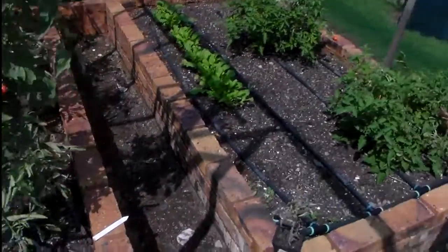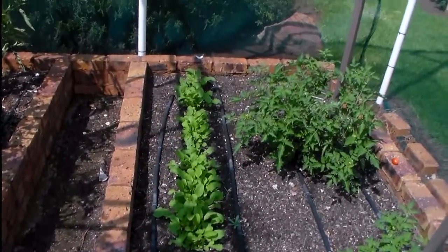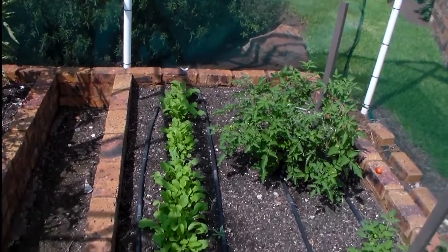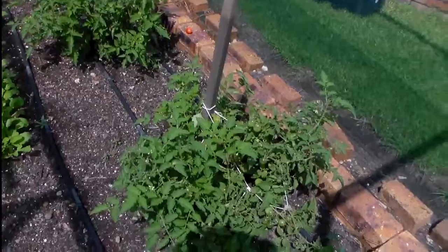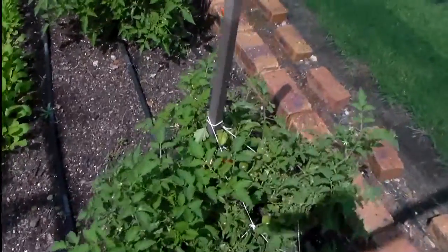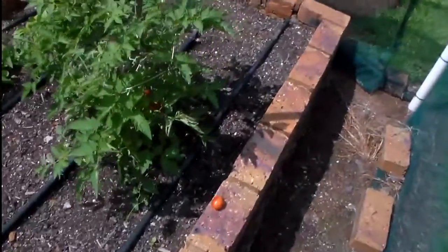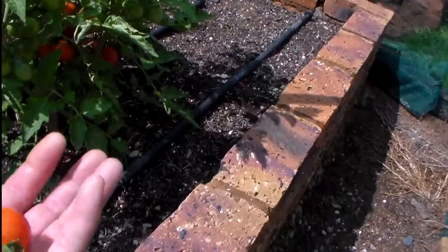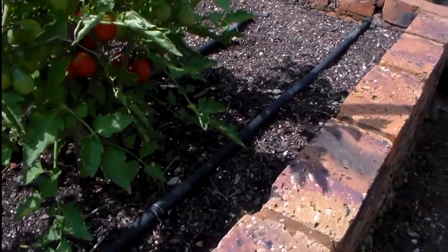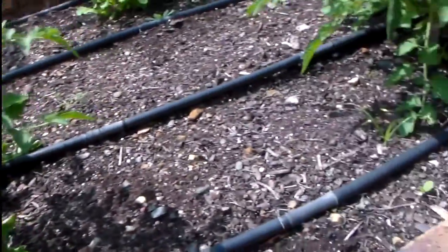And then the last bed has got a row of rocket that I sowed a couple of weeks ago. And then 2 bush tomatoes, which just produce small little cherry type tomatoes, like this one here. And this one's got plenty of tomatoes on, and they're just starting to ripen up now, so they're also a bit late in the season to start to ripen.